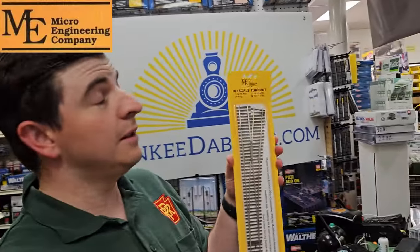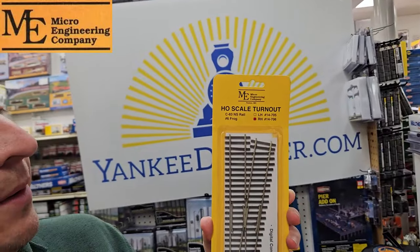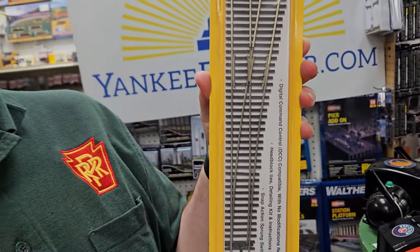We have some other products for your consideration. We actually just got these in stock again. These are the Micro Engineering Company HO Scale Turnouts.